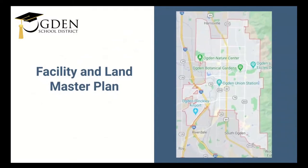Just a thought. Again, I think it would behoove us to take a look at our facility and land master plan, right? So the district owns a few different properties. What's the plan for those properties? How might we look at the different properties and create a plan around their use, as well as facilities?